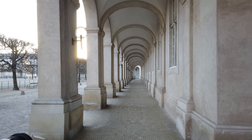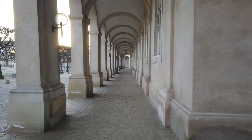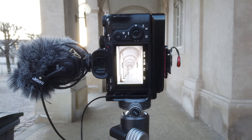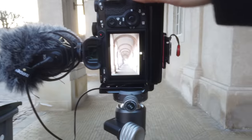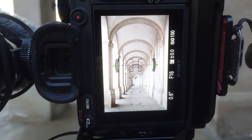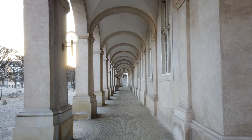So you can see down this corridor here. If you ever get here, you can see here's the castle. Just walk over here and follow this corridor down here. So I put on the 28 to 200 millimeter lens, zoomed into about 50 millimeter, and basically just lined it up, really making sure that I'm not including anything but what's necessary for the photo to work.